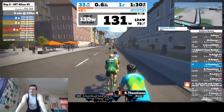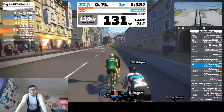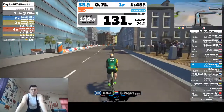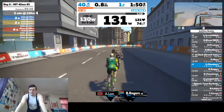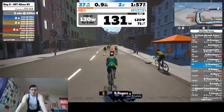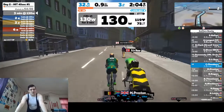I had a rest day yesterday, but the first interval section there in the blue on the left hand side just above me, not too hard, and our only serious efforts today are 45 seconds long, so they're in 5-minute blocks.